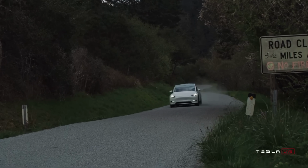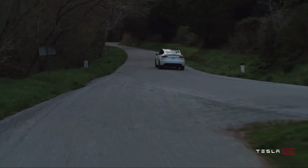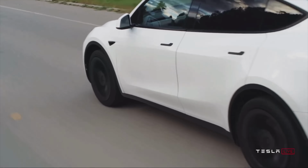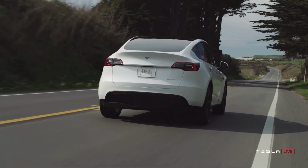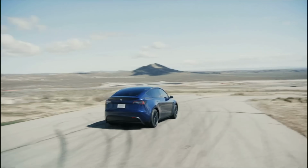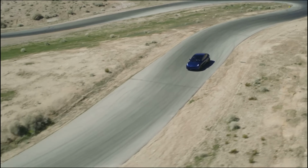Speaking of comments, I also want to get your thoughts down below on the standard range dual motor Model Y, specifically because there's been a lot of discussion on this as of late. When Tesla did the big price drops, which is a good thing, it made their cheaper Model Y a lot less compelling. Basically, as it stands right now, the long-range Model Y is $53,490, while the standard range Model Y comes in at about $59,990. So what is that, $2,500-ish less? And many have argued that for the current pricing structure, for $2,000, you're a lot better off just going with the long range and getting extra range and a little bit extra speed than going with the standard range offering.